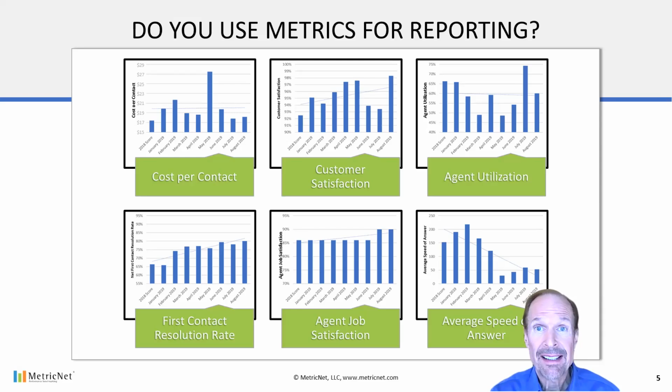They're nice. You can make them look beautiful if you spend enough time on them. But remember, we are still in observation mode. These reports do nothing for us unless we leverage them diagnostically and prescriptively to continuously improve our contact center performance. That's why we need to keep going. We need to keep working our way up the metrics hierarchy.